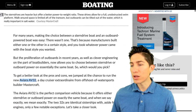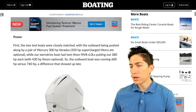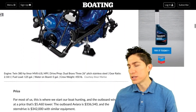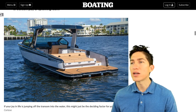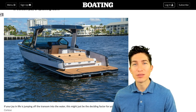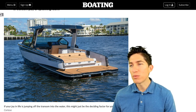Anyways, they go into a lot of stuff here. The Aviata, I think I'm saying that right, it looks like they test that boat. They talk about the power. They talk about the difference between the outboards and the stern drives. They talk about price. They talk about the transom, probably the benefits. And this is what I was talking about. Look, imagine that at the sandbar without outboards. It's really, really nice to have that back piece. So some people want that.